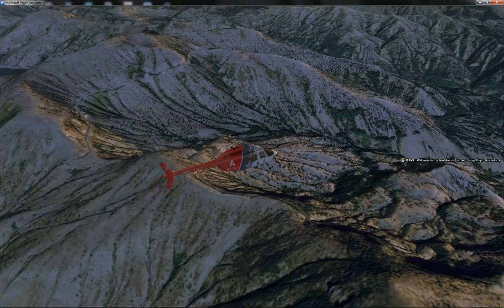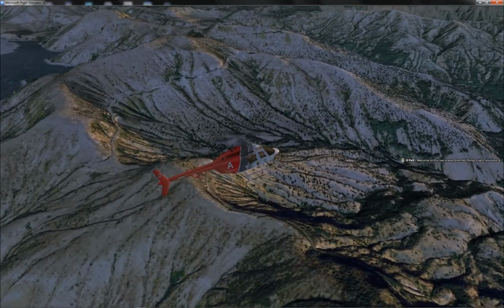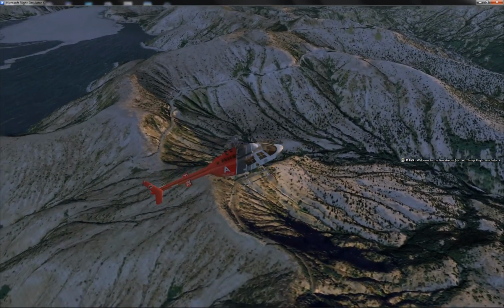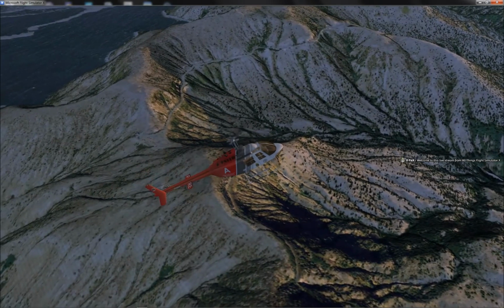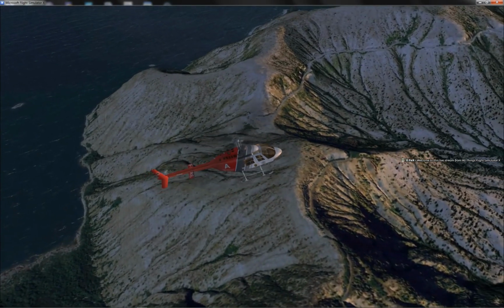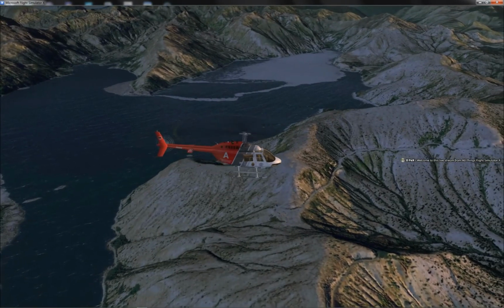Oh, pop, see that road? Coming right up there to that little patch that you can see. Now, if you have a big screen, you can see those dots down there. We're going to get a little closer. Those are automobiles. They're not trees.